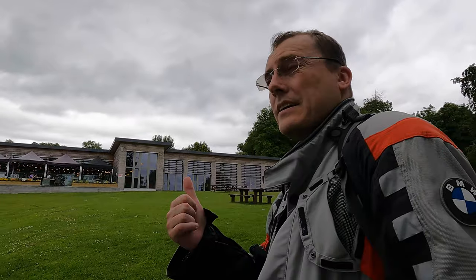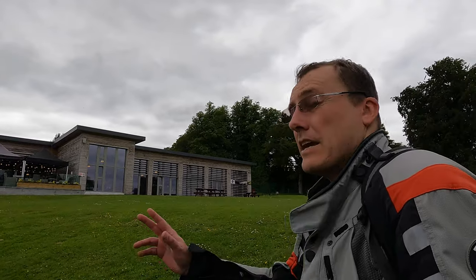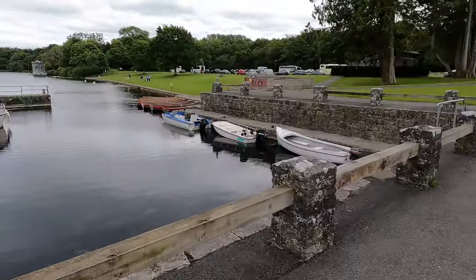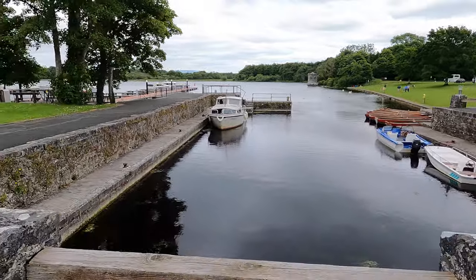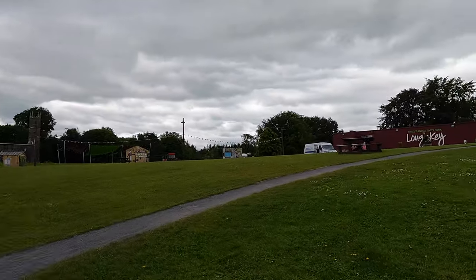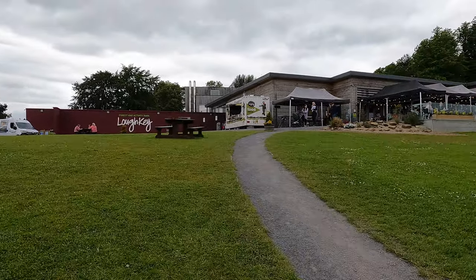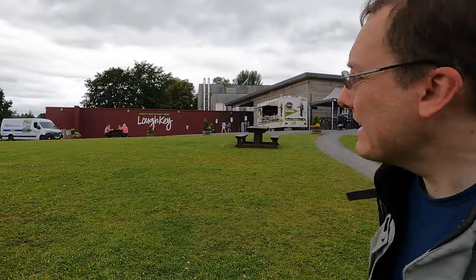This is the visitor centre, just to my right here. There's a cafe there, and you can get your ticket sales from where this red building is, just around this side. So I'll show you quickly. It's an old harbour. There's Lough Key Activity Park behind me, and then we've got the restaurant there. I'm going to grab something in that food truck. Hopefully there's something to eat.